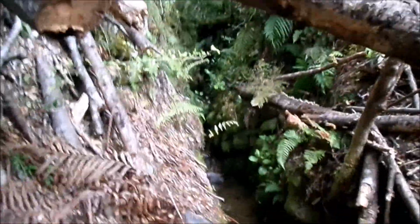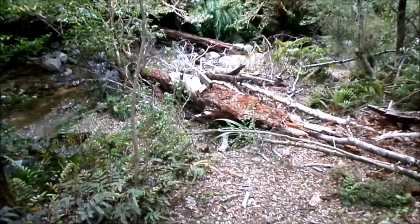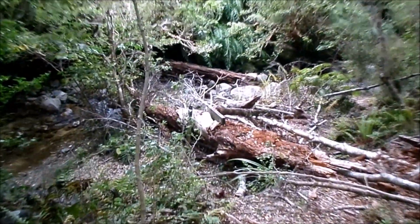Me and Ryan have dug all this out too, but it looks like someone else has had a bit of a scratch in there too. I think they've already got it marked and cleaned out pretty good. Alrighty, I'm going to walk back down to the track because it's up a bit further and it's easier. There's the sign.